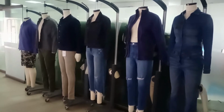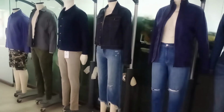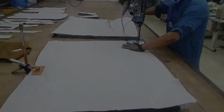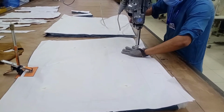shorts, denim and twill as well. The jacket cutting is in process. At present, we have 6 jackets in hand.